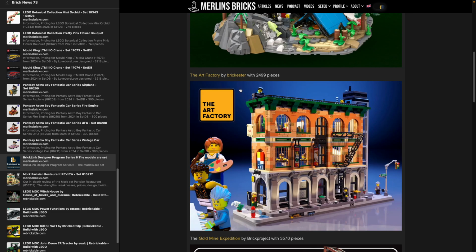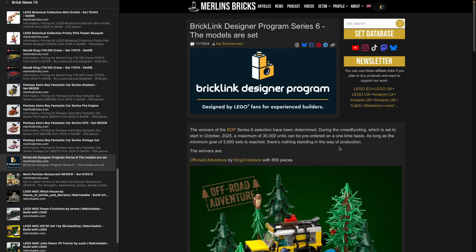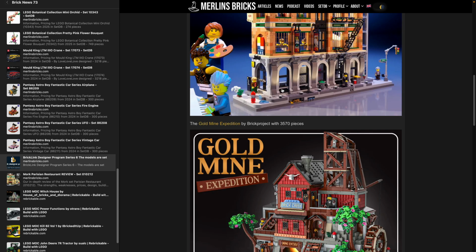And then we have the Art Factory by Brickster. Again, not a new name because Brickster already has in the BDP the 910039, the Art of Chocolate. Now the second one, with 2,499 pieces. Technically, this will only become a set if 3,000 people back it, but I think in the last couple of rounds, all of the designs made this 3,000. Long story short, personally, I prefer his previous design because it was a full building, and this one is more like just a front. But I think it looks really beautiful, and I guess there's a ton to explore here.